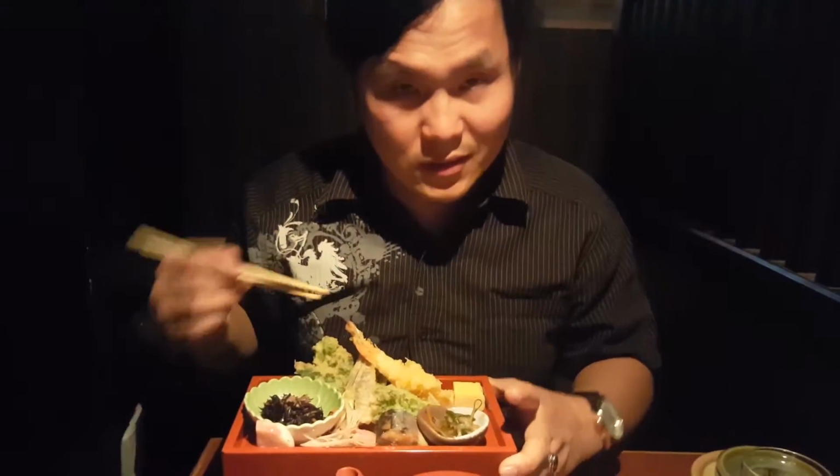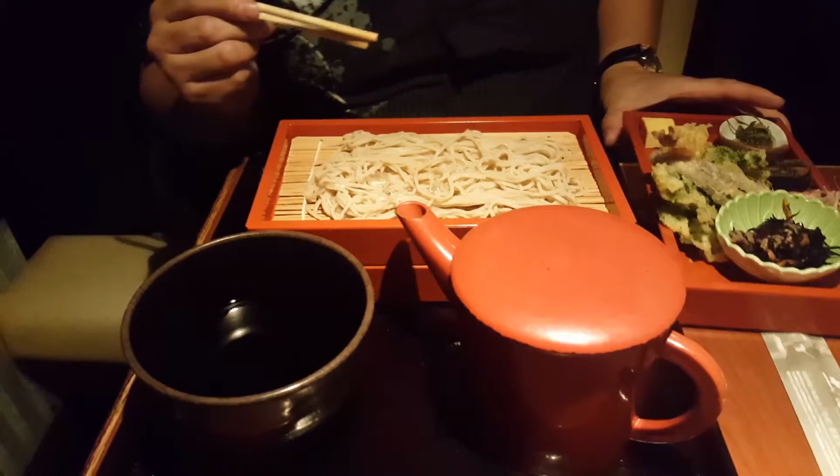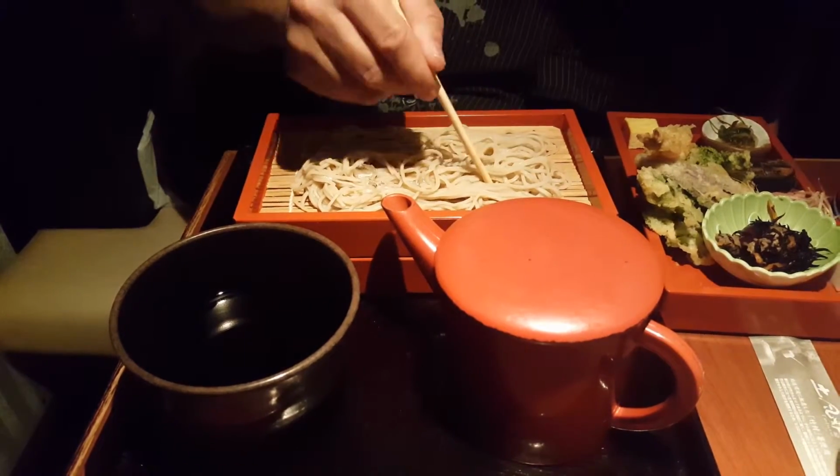Okay, so I was wrong about this. It was not white tuna, unfortunately, which is okay. It's actually fish cake, Japanese style fish cake. But I'm actually not as excited about this as I am about the noodle. So the first, just gonna go straight to the noodle. There's a cold noodle right here.